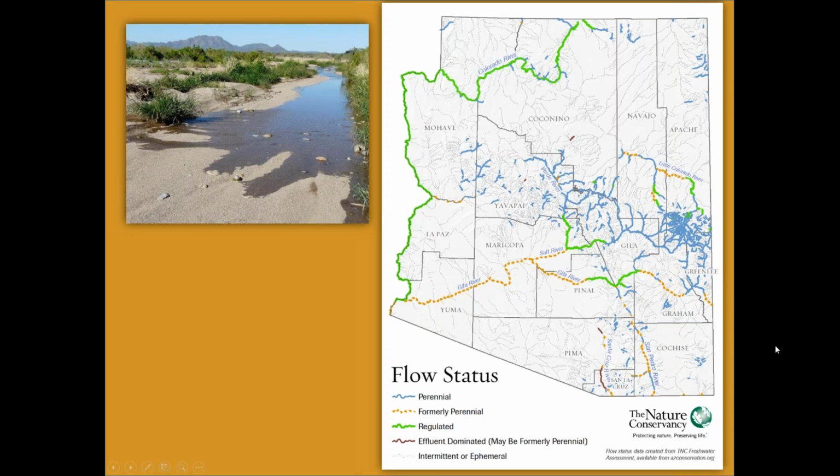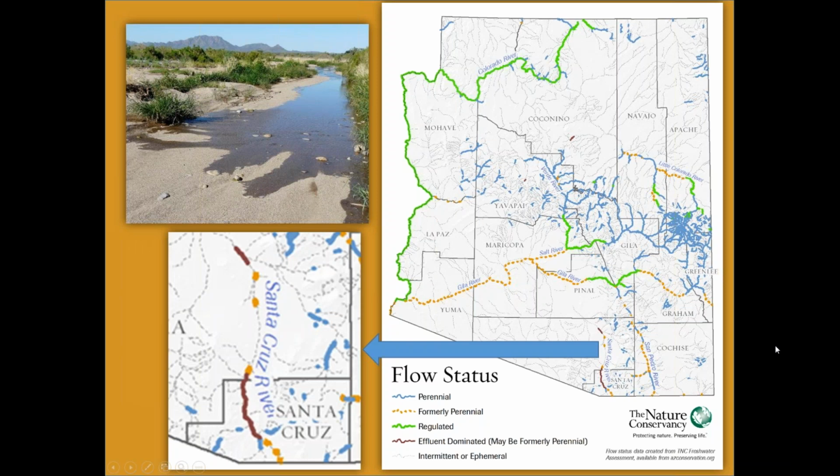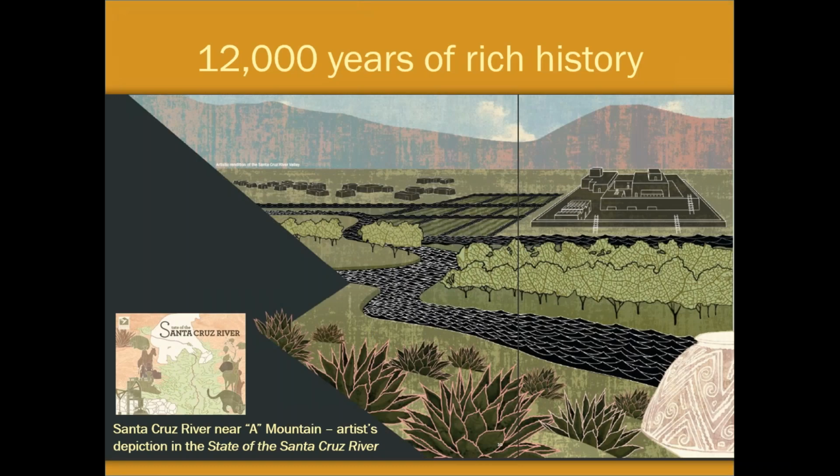And if we zoom into the bottom of the map, we have our Santa Cruz River that had stretches that were formerly perennial and now have effluent stretches that are supported with release of effluent. And so it might not be a totally natural system, but it's providing a lot of key benefits: habitat for our wildlife, recharge of our groundwater aquifers, as well as just creating flowing stretches that are important for recreation and enjoyment. We all like our flowing rivers.